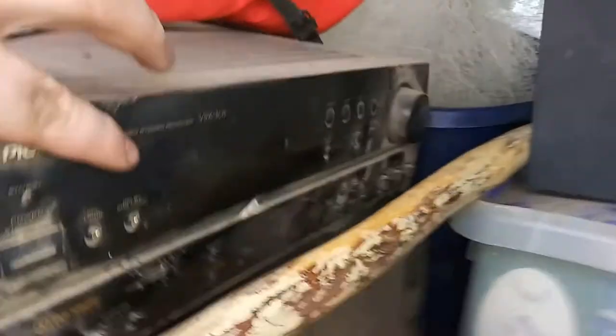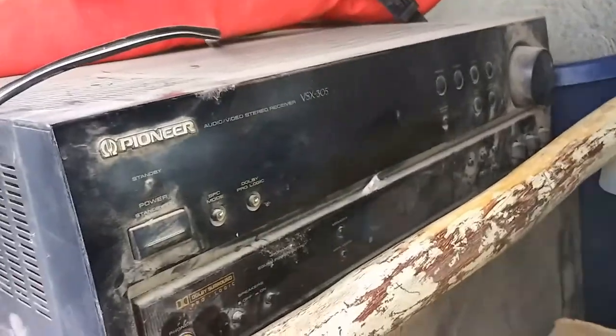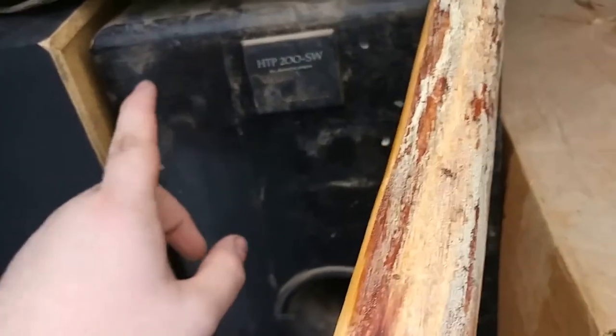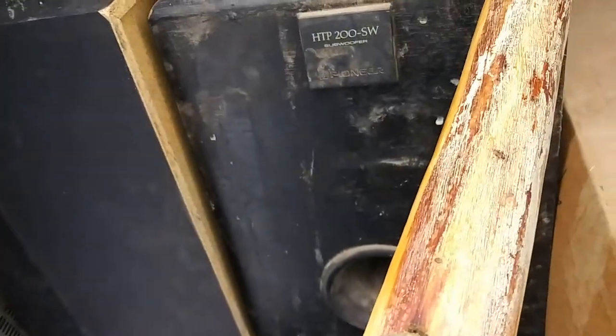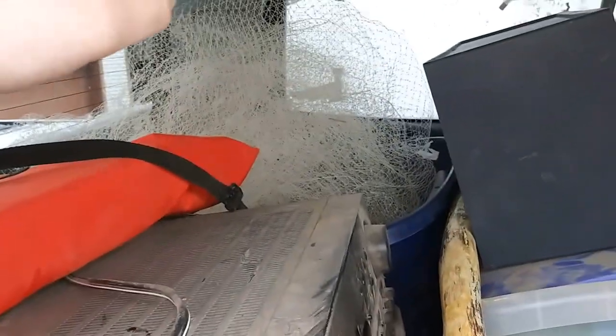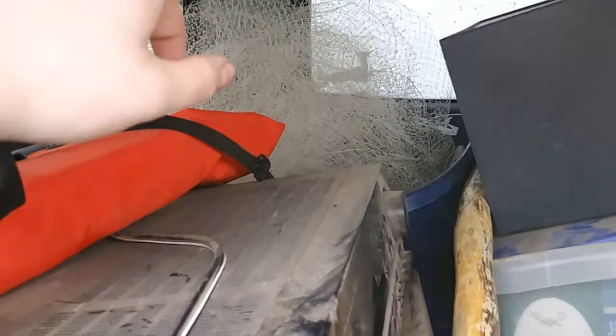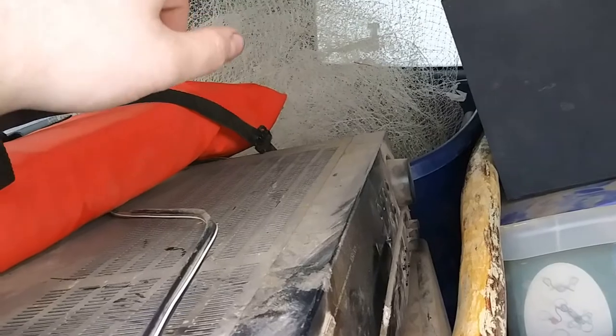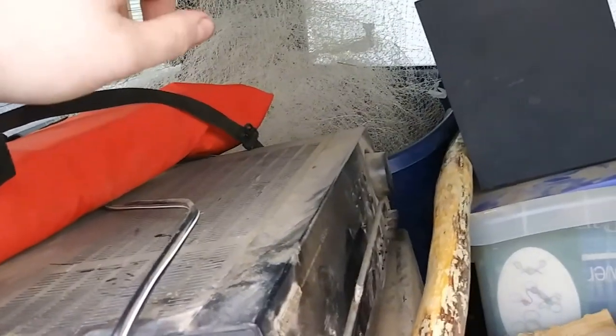But then we also got this Pioneer stereo, I believe. Right, stereo system. I believe the subwoofer, and then I believe four other speakers, then a life preserver. And it's 10 degrees outside right now, so I'm freezing my butt off. But I can see my own breath.